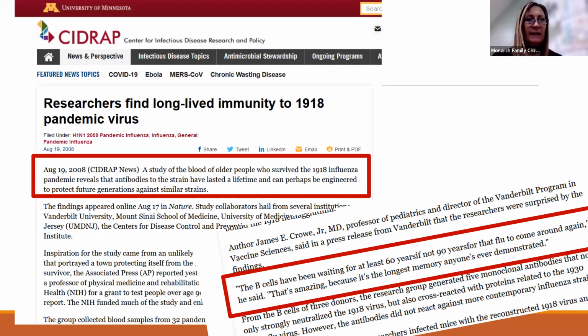More research again on longer-lived immunity, from the early 1900s and pandemics. Again, this isn't new information, it's just stuff we didn't talk about in the mainstream as much. But the B cells have been waiting for at least 60 years, if not 90, for the flu to come around again. It's amazing because it's the longest memory anyone's ever demonstrated. So some of this is recognizing things from the influenza pandemic and revealing how antibodies to a strain have lasted a lifetime for people when they're tested much later in life, after what they were exposed to many, many decades ago.